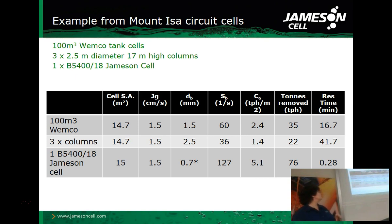Now with the columns, we still suffered the deterioration in bubble size over time. So when we replaced the sparges, the bubbles would improve, and they would wear out over time, and then you'd see the circuit become overloaded because the columns weren't doing their share of the work. So I've given an average number here. But essentially you can see that a single Jameson cell can recover significantly more tons of concentrate than either of the other technologies. And not only does it recover way more, it does it very quickly.